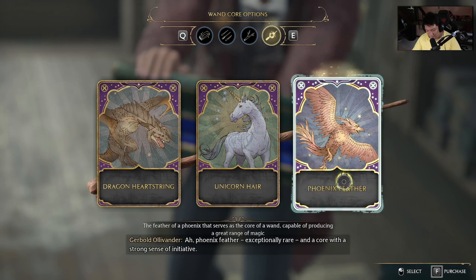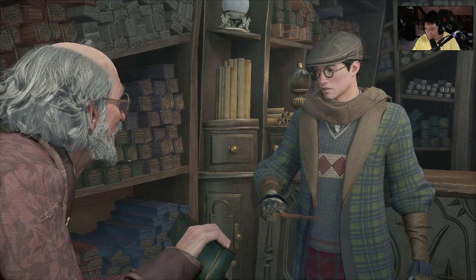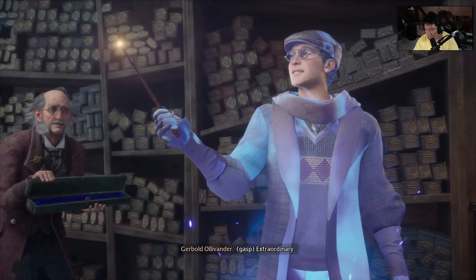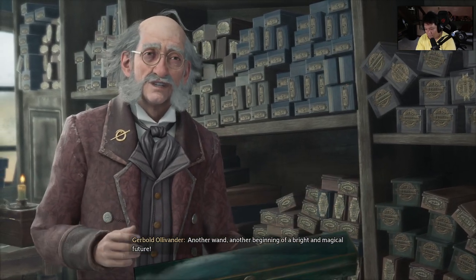Ah, phoenix feathers. Exceptionally rare. And what do you think? Extraordinary. Another wand, another beginning of a bright and magical future.